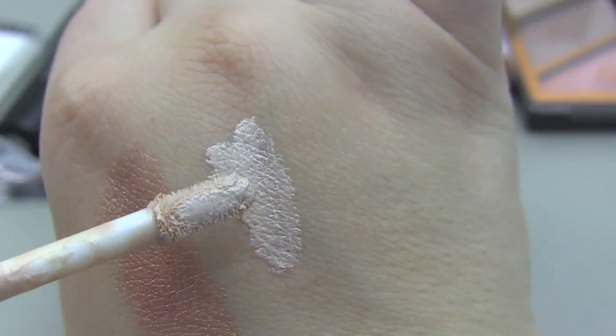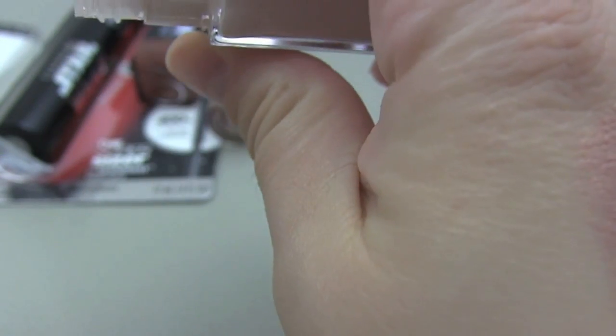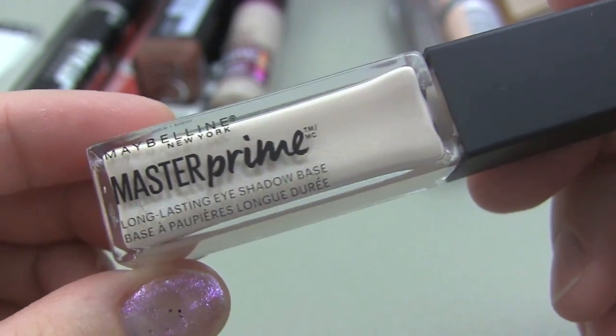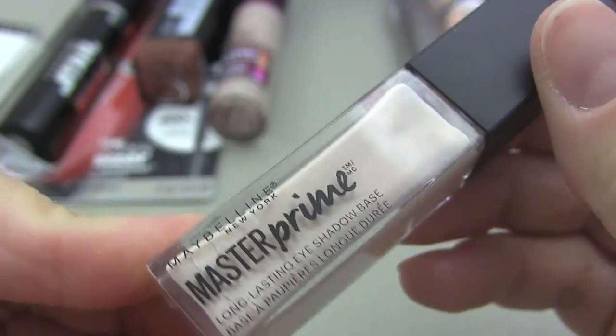And yeah, it stays on very good. I think this is going to be a serious competition to a lot of the eyeshadow primers out there. I have extremely oily eyelids, and this one lasted very good throughout the day.